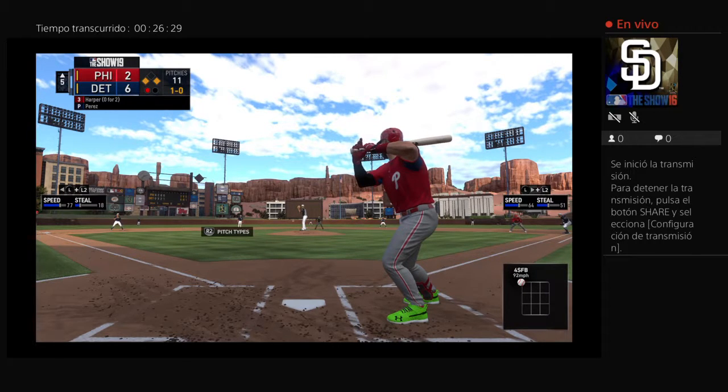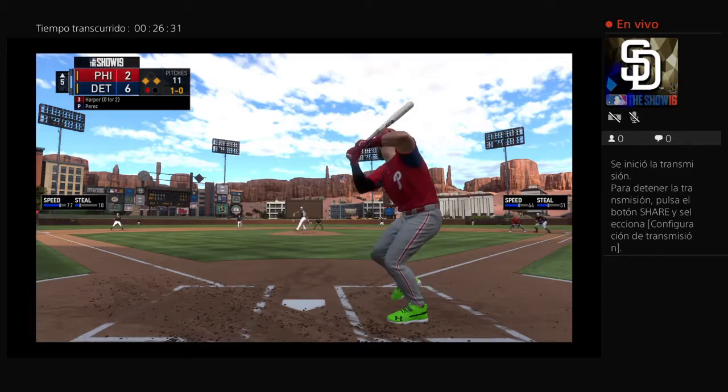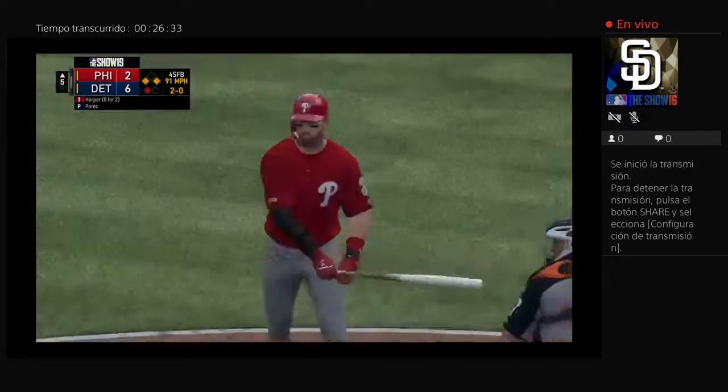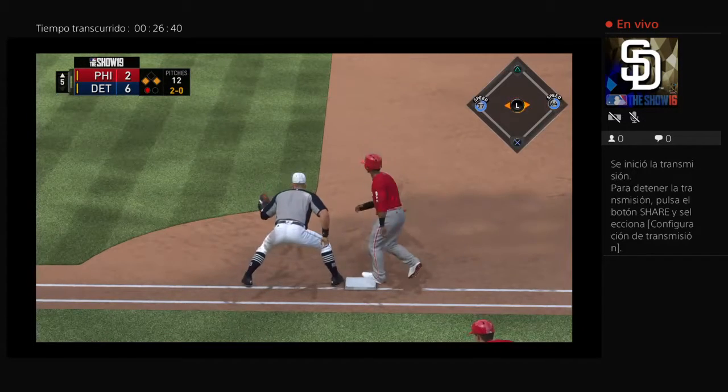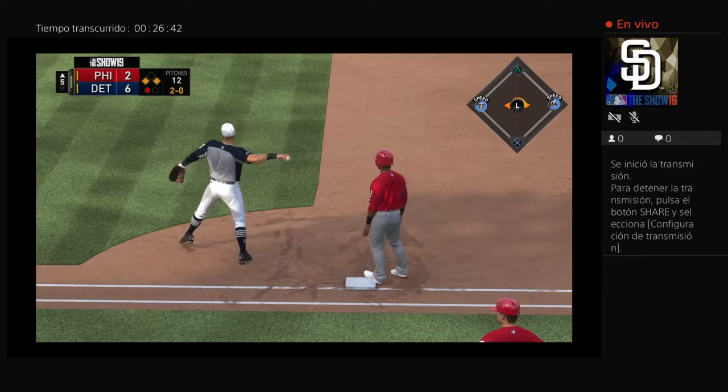This is absolutely a huge spot right here. They have to find a way to get something out of this half inning. I don't care if it's 1 run or 2 runs. You have to find a way to at least give yourself a little shot of confidence that you can get back into this one. Back in standing.